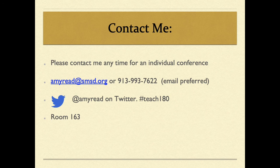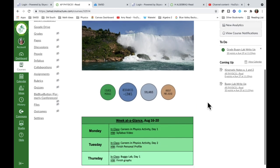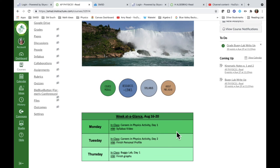I also want to take a few minutes to look at a couple things in Canvas. So let me switch over to Canvas. So this is my Canvas homepage, and just to show you a couple of things. One thing is at the bottom, I try to have a week at a glance, and this is for last week. Sorry, I'm a little bit behind on my week at a glance apparently, but I try to do that so the students know what's ahead, what's coming up. And so that I try to keep up on that. I can't promise 100%, but I do try to keep up on that.